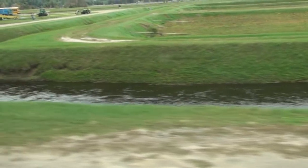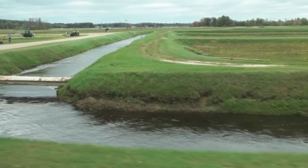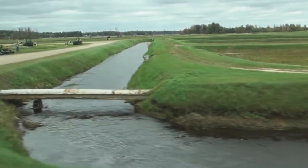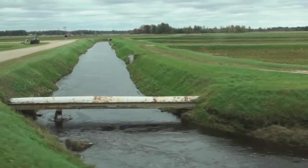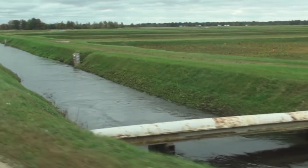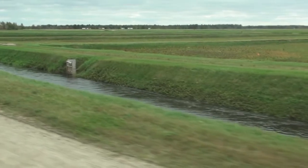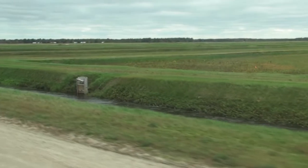They've got to get rid of water during heavy rain so it doesn't back up into your beds. And this is how you bring the water in when you're going to put a flood on for harvest, or in the winter when you have to cover them with ice. Then you'll see each one of these bulkheads with checkboards to keep the water from going in.